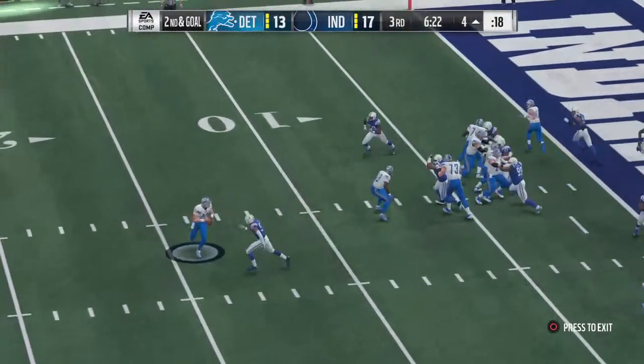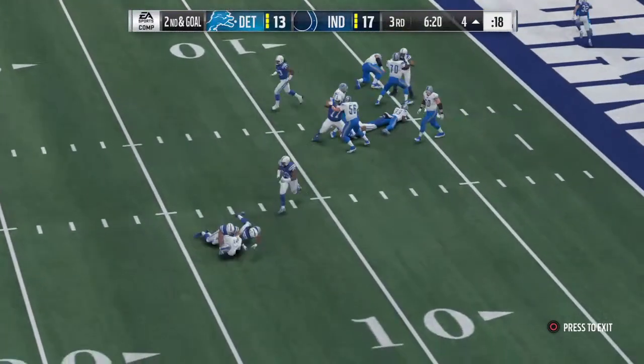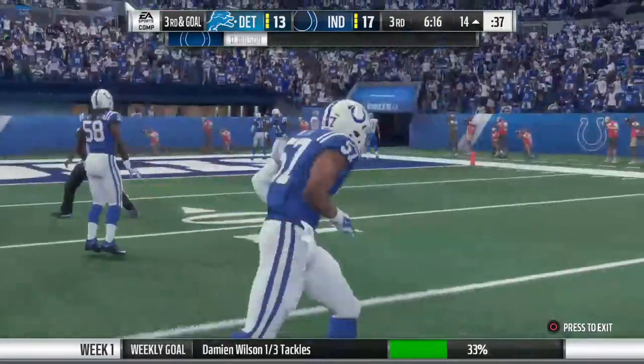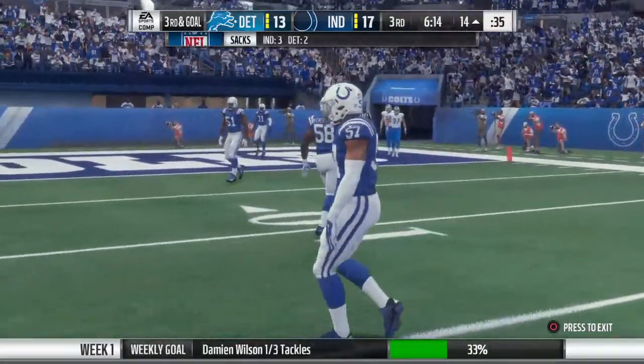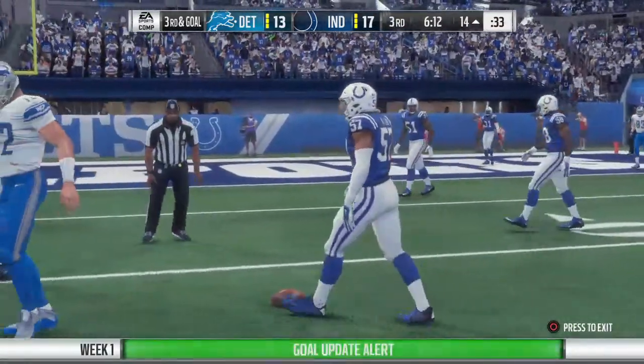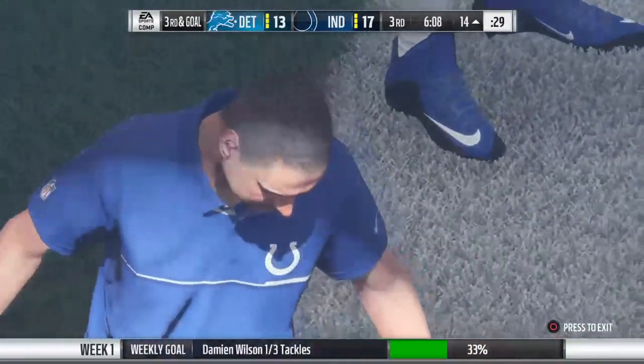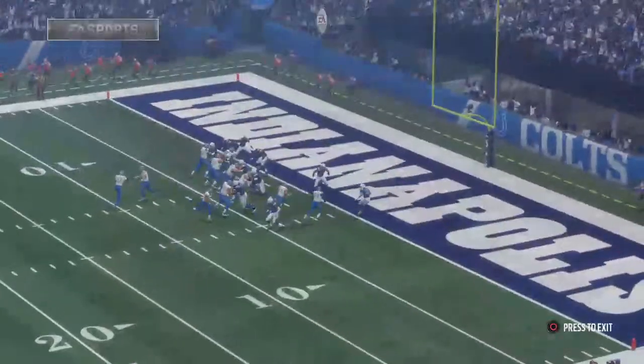Looking to throw on second down. Bowman. Under a heavy rush, and down he goes. Second goal, last thing you need to do is get pushed backwards to take a sack. But he couldn't find anywhere to go with the football. Had to eat it and ended up on the ground.